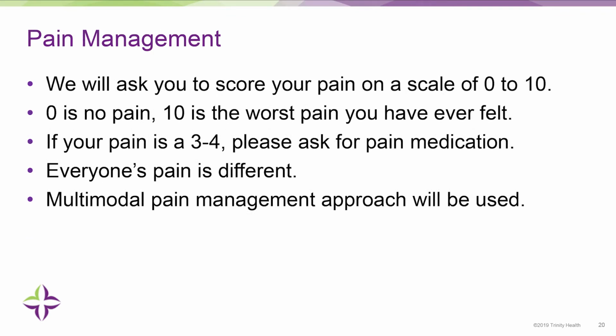So pain management. We will ask you to score your pain on a scale of 0 to 10. 0 is no pain, 10 is the worst pain you have ever felt. A multimodal pain management approach will be used, which means you will be receiving pain medication around the clock post-op. Please report increased pain to your nursing team, and everyone's pain is different.